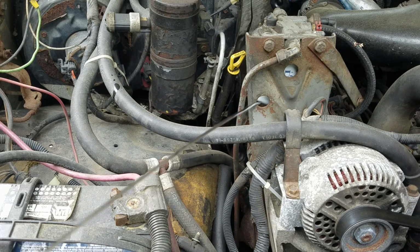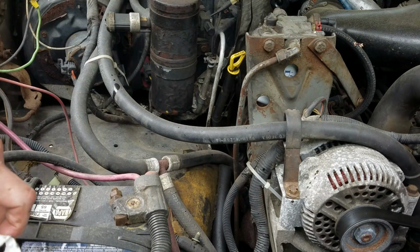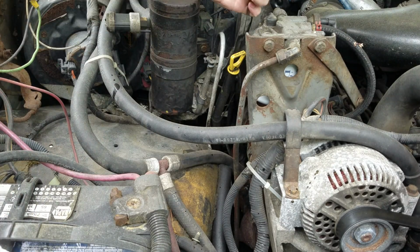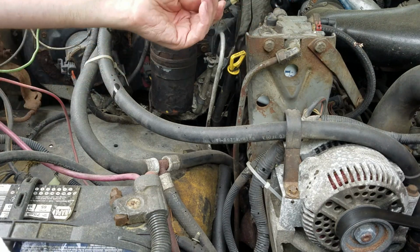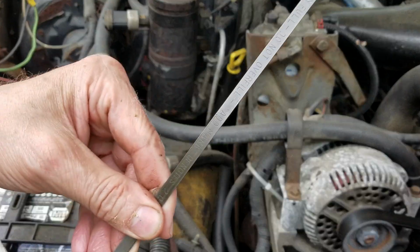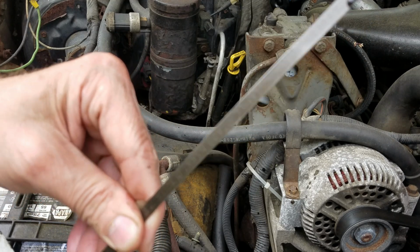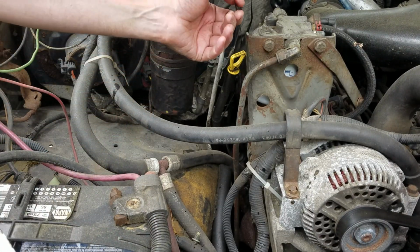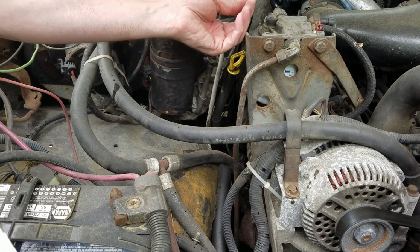Oh, okay. Whoa, spraying everywhere. Got myself. All right, let's see. Must drip down past the oil tube or something. Okay, well, I'm going to say that that is full. And I'm going to leave well enough alone. We didn't change the oil filter because I don't think that's the right one.